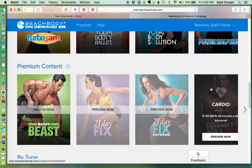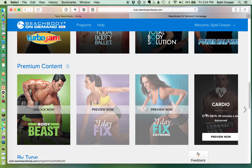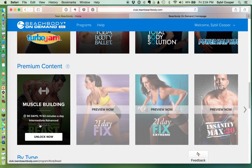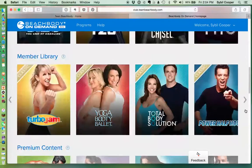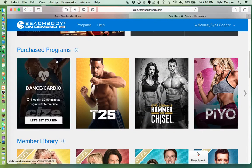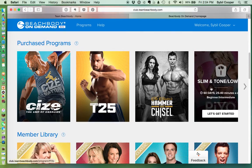And so in the premium content, you'll be able to purchase these programs for 50% off the DVD price. So that's a steal. If you love being all digital and you have Beachbody On Demand, you can just buy your next programs for half off. And for those of you who are doing 21 Day Fix, when you purchase your 21 Day Fix Challenge Pack, 21 Day Fix is going to appear up here in your purchased programs. Like I said, mine is not here because it's on my husband's account.